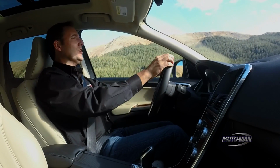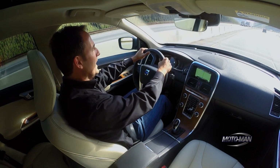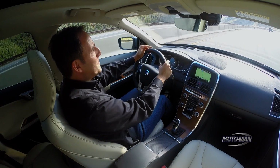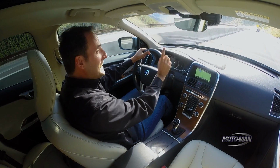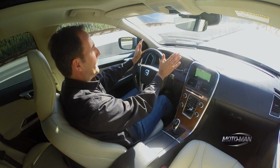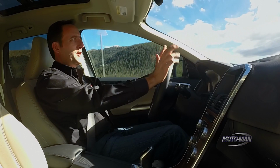Now, let's get into the car we are driving. This is a 2017 XC60 Volvo. And you're probably wondering, why are we driving a Volvo in Colorado? Well, we're actually going to the world premiere of another Volvo, the Volvo V90 Cross Country Wagon. So, stupidly important for Volvo. I am so happy they decided to do this in Vail, Colorado, but I digress.